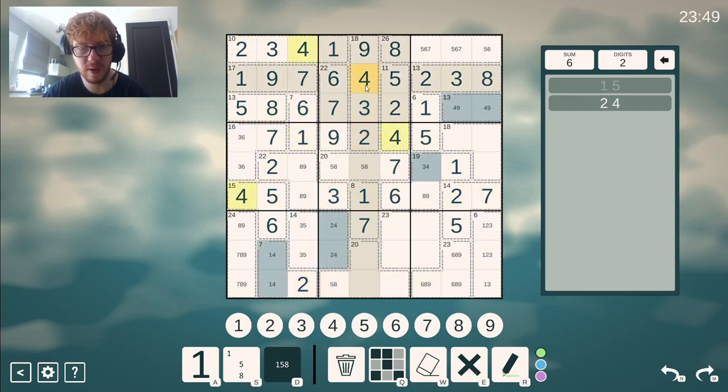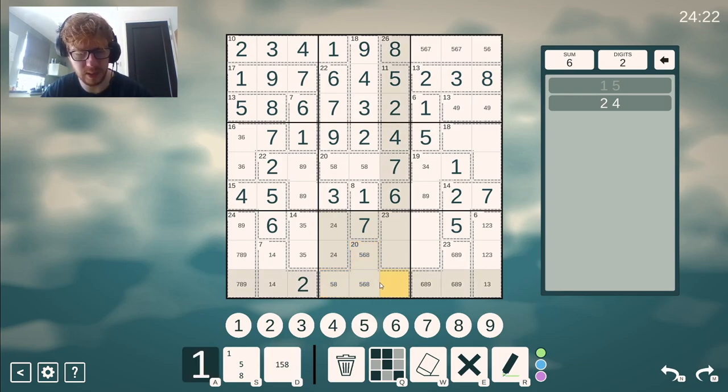1, 2, 3, 4. So this can be a 5. Then the row still needs a 6 and then 8. So this is a 5, 6, 8 triple. That means these three numbers have to be some combination of 5, 6, and 8, because you have three numbers in three squares. So that's the only possibility. Adds up to 19, meaning 1 resolves this, this. That did a lot for us.